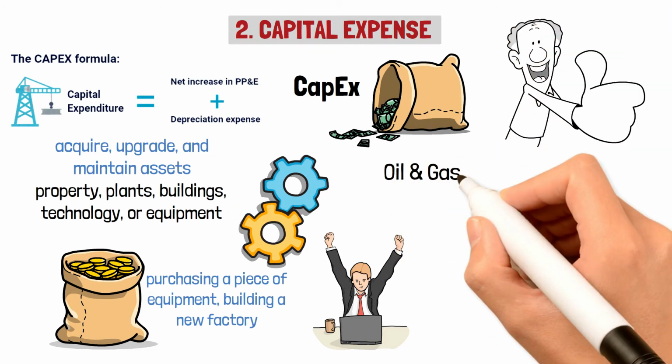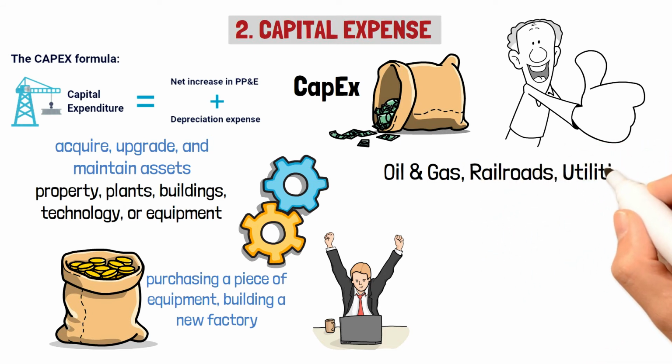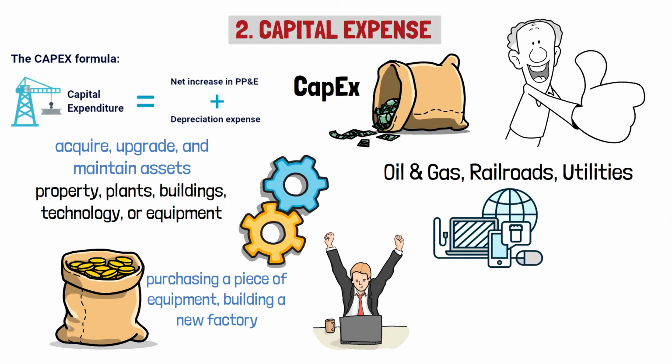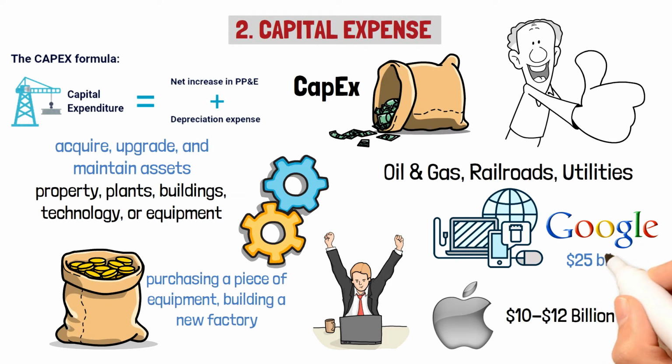This does not only apply to traditional industries such as oil and gas, railroads, utilities, but also increasingly to the tech industry as well. For instance, Apple has an annual capex of around $10 to $12 billion over the last 5 years, and Google has around $25 billion.